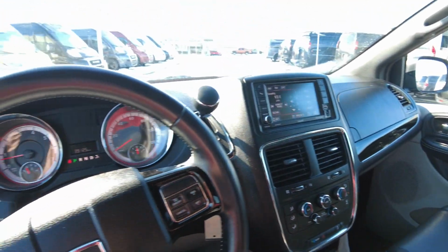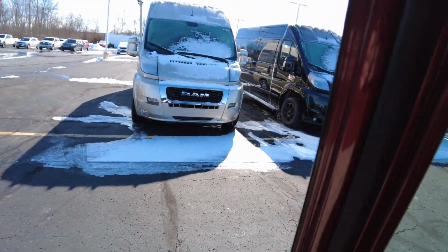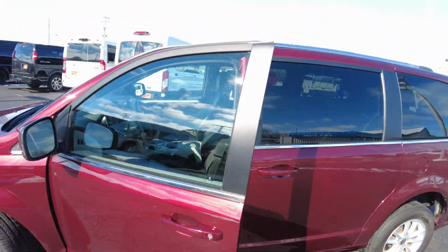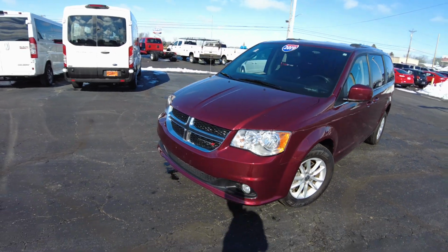All right, let's check out the outside. This is a really pretty red. They call it Octane Red. Let me grab the keys. I'll show you a couple cool things with it. So outside here in the Octane Red, really looks slick.